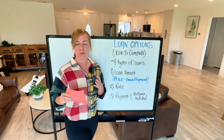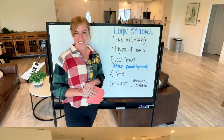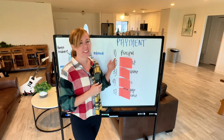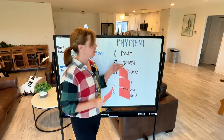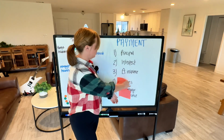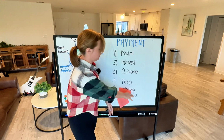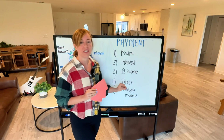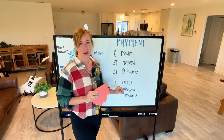Now let's go over what all goes into a mortgage payment. Okay, so your mortgage payment consists of five major factors. Number one is going to be the principal. Number two is going to be the interest. Three is going to be your home insurance. Four is your taxes, and five is the mortgage insurance. And the mortgage insurance is going to directly depend on exactly which loan product that you go with.